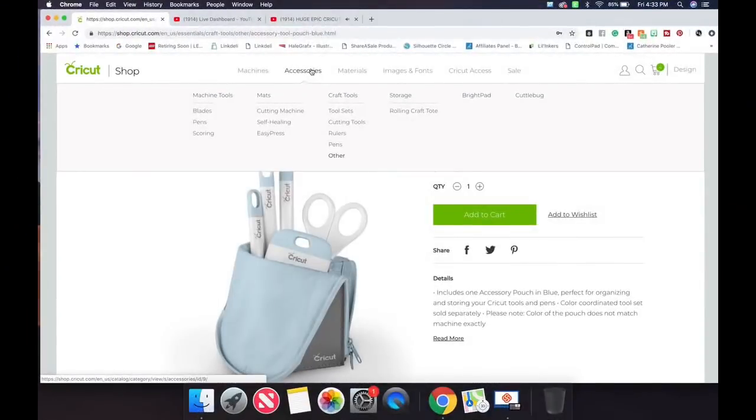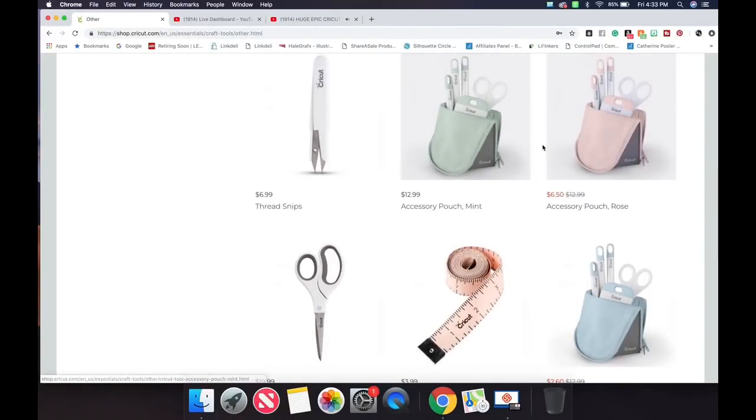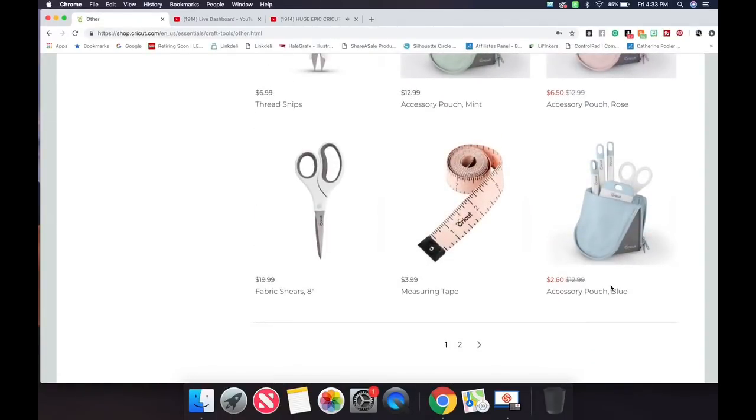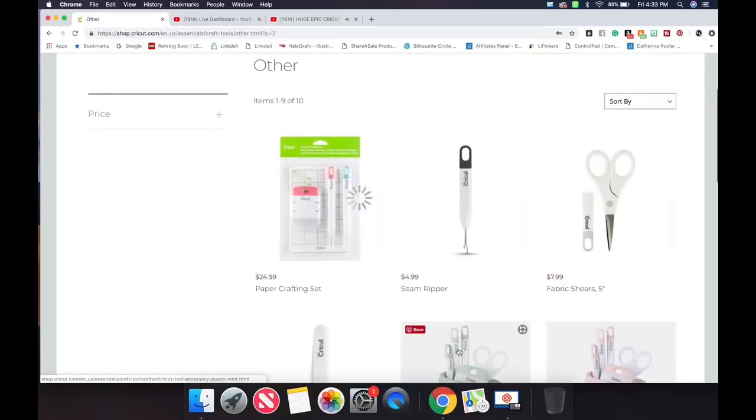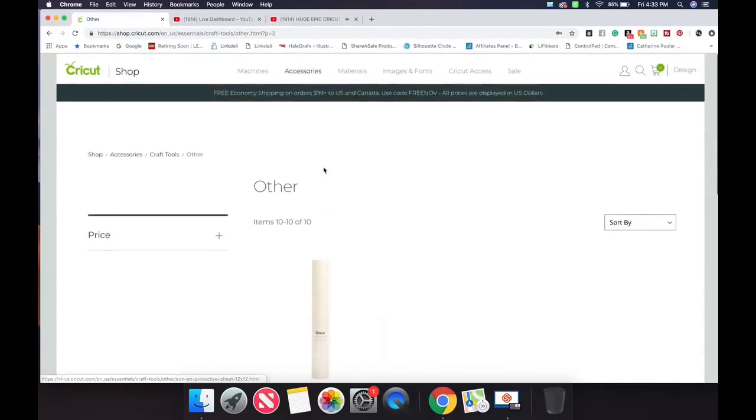There is the accessory pouch for $2.60. It's a really good deal. So if you haven't gotten the accessory pouch, I would absolutely recommend that. It is under craft tools and other. It's only the blue one that's on sale. The rest of them, the pink one or rose, is $6.50. The blue is $2.60. This is a must. Iron-on protective sheet. If you don't have that, you need that.